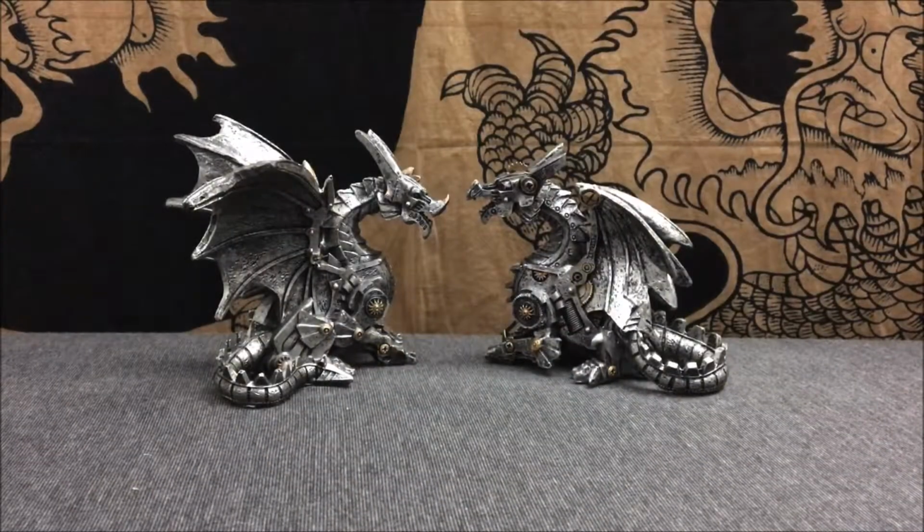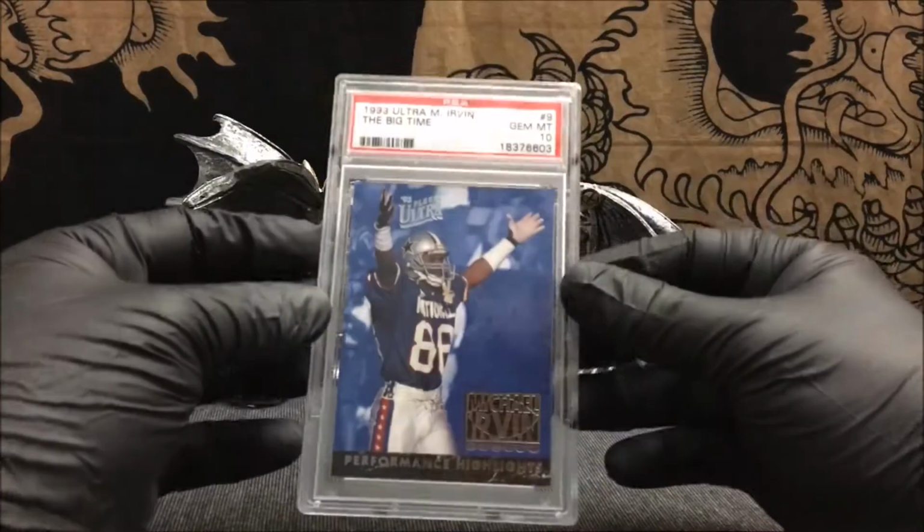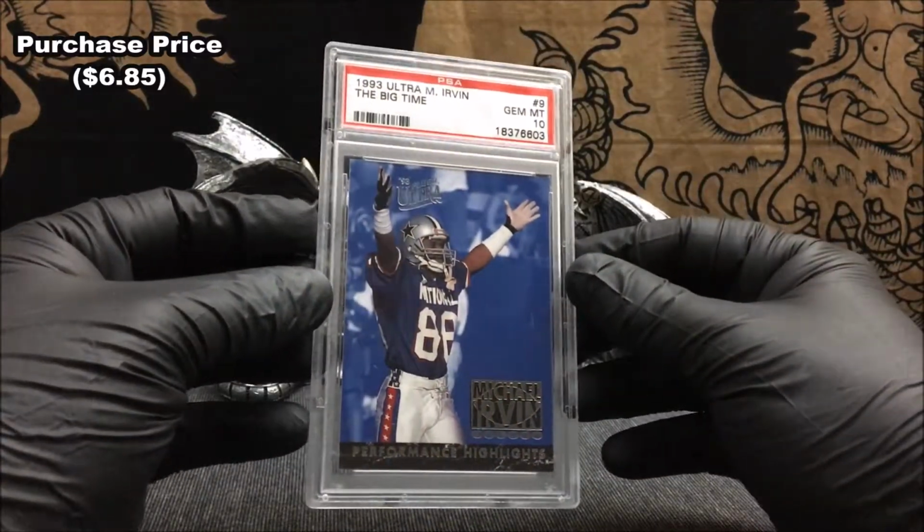1992 Pro Line Profiles PSA 10 Gem Mint of Michael Irvin. On to our next Michael Irvin. 1993 Ultra, the Big Time PSA 10 Gem Mint of Michael Irvin. That's a nice photo there.